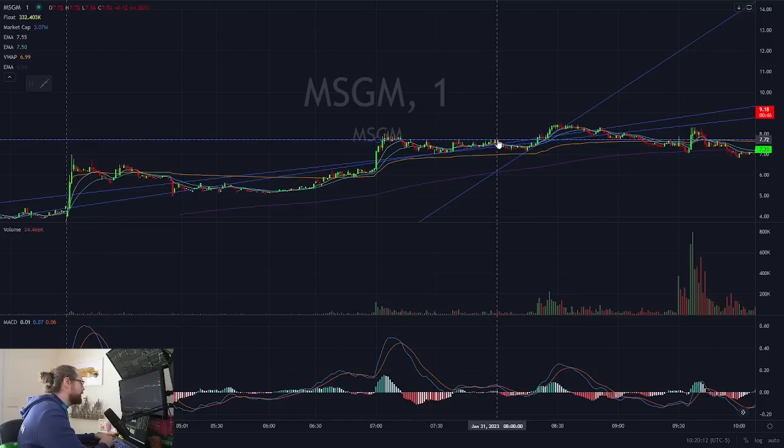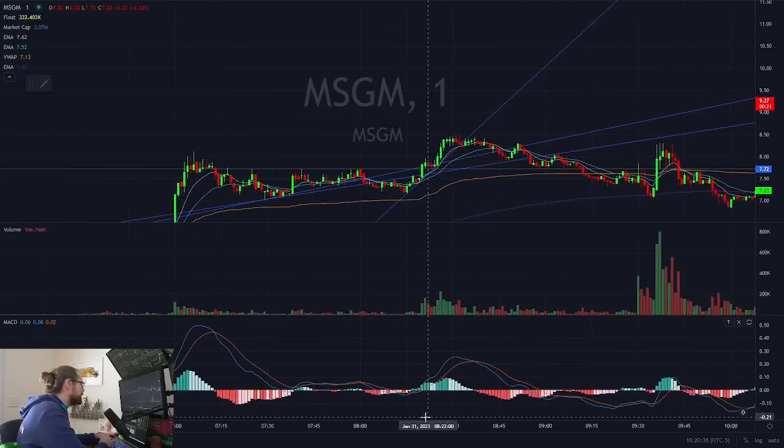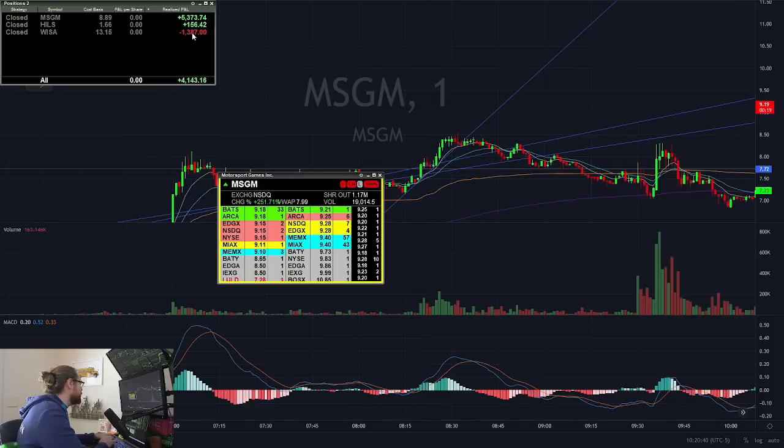I just wasn't expecting it was going to actually break this level. It sells off, comes back up again, get back in. It hits a high only of 8, pulls back, breaks 8, it goes up to about 854 right here. So this move right here was what put me up to about 4,000 on the day, on the stock. I have 4,000 on the stock, but I was not up 4,000 on the day because I had taken a loss on WISI, which I'll show you in a second.